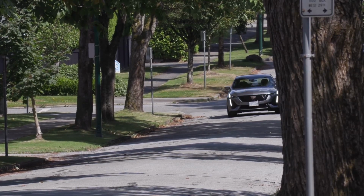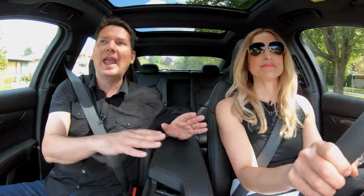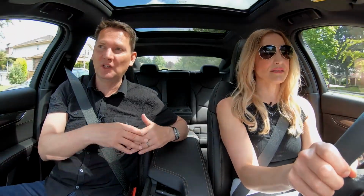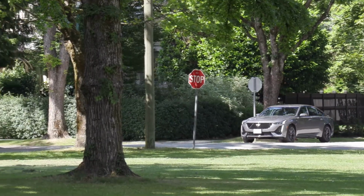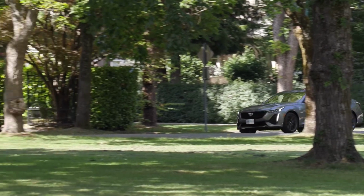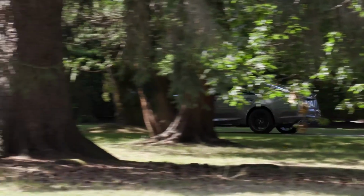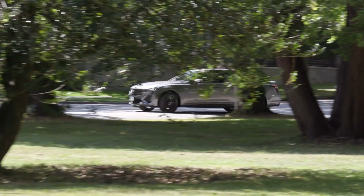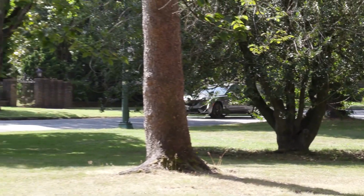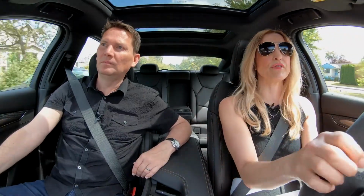There's a lot to like with this car, and I think we should talk about price and performance at the same time. I was shocked when I picked this car up and they gave me the build sheet showing the starting price, $49,000 in Canada, and there's nothing in the market at the base price that touches this. When you look at its competitors, the Audi S4, the BMW M340i, the Mercedes-AMG C43, they're all starting around $60,000, $65,000 for the BMW.